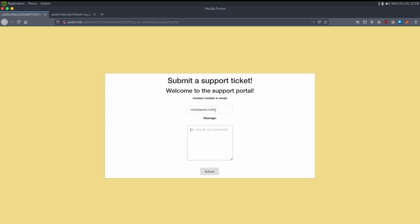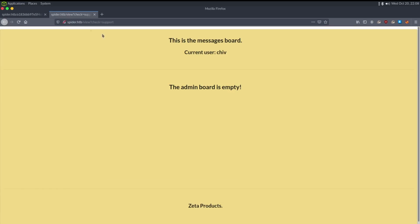So root at ibsec.rocks, and just put a message called test. And it hit the WAF because of a bad character, period. So I wonder if I can't do email. I'm just going to do ibsec for the contact name, and then do test. And then submit this. Ticket has been posted, and if I go over here, we have the ticket.